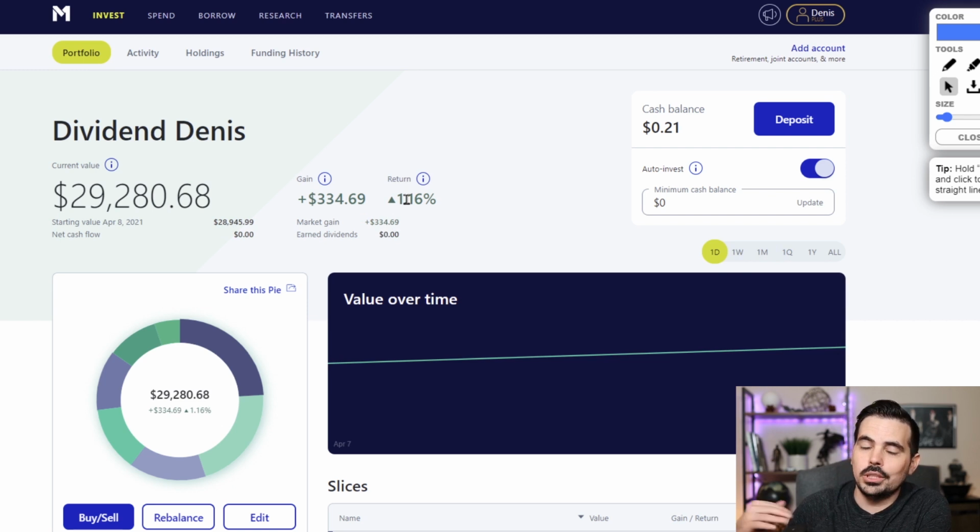$334. The fun part is as you keep gaining more in your portfolio as far as deposits and growth and everything, this percentage, even if it's a small percentage, will start having a larger and larger impact on your actual gains, right? So like 1.16% now equals out to $334 in my portfolio, but half a year ago, a couple of years ago, 1% might not have really earned me that much more. So it's really cool that even when the market's having a slightly good day or a slightly bad day, the impact that small percentage can actually have is pretty crazy, to be honest.